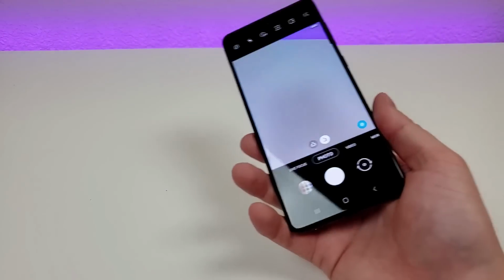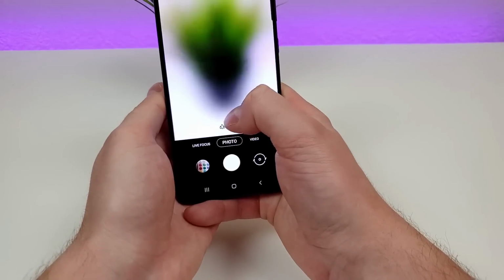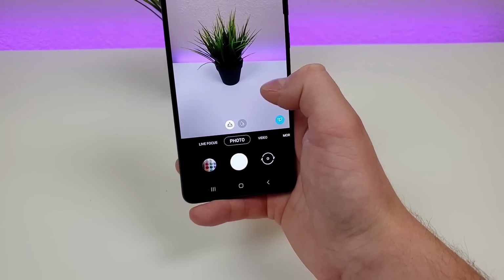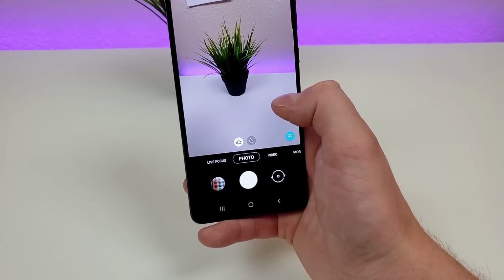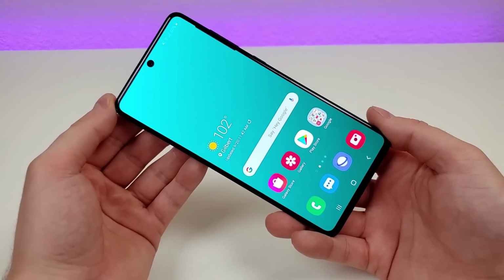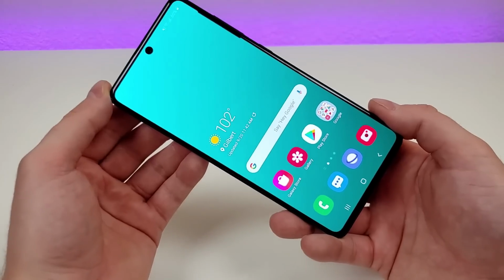But despite that, the results are still nice. Definitely with the ultra wide angle camera, having that is certainly a great feature. It's not gimmicky at all. And you do need a camera that is truly an ultra wide angle camera to be able to take ultra wide photos. So this phone is pretty competitive against the Pixel 4a, at least when it comes to the price range that it is in.